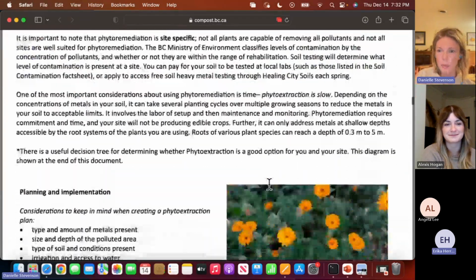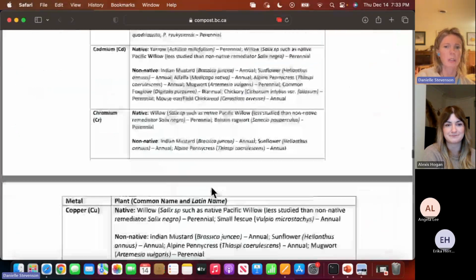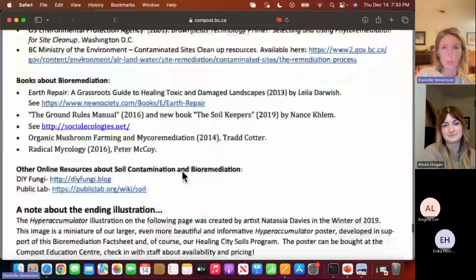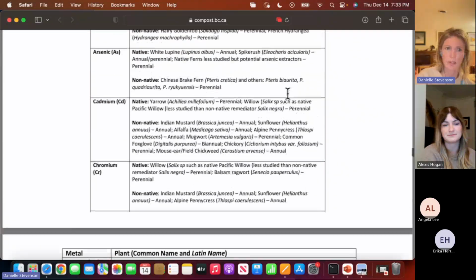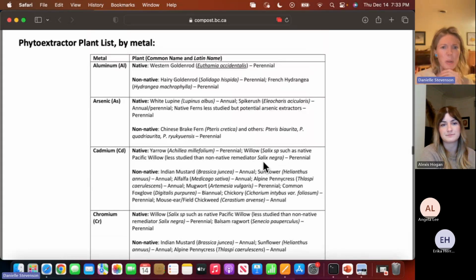Great. Okay. The plan is to be adding a workshop on that once we have the results from our own pilot studies. But right now, this is just a general framework. We suggest plants by metal, including native plants and non-native plants that are known to accumulate cadmium or other metals. I'm not sure what metals you might have, but there's a nice table. A lot of them are ones that are pretty straightforward to access. Honestly, the Compost Ed Center might have seeds for a bunch of these.